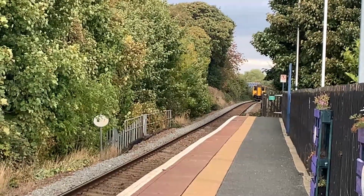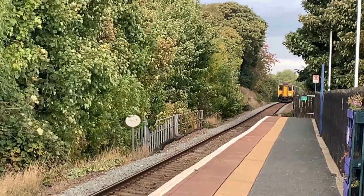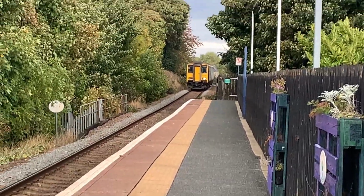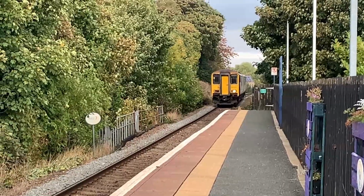And that concludes my review of the Northern Class 150 Type 2 Sprinters, which just leaves the Great Western Railway 150 Type 2 Sprinters left to review.